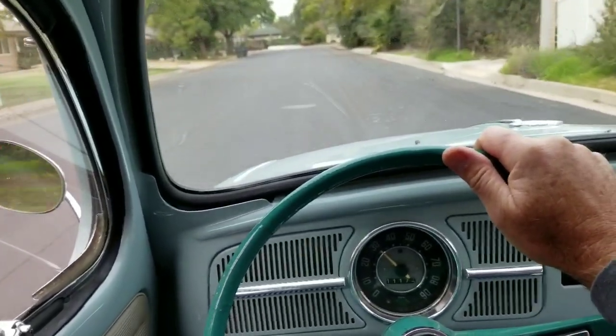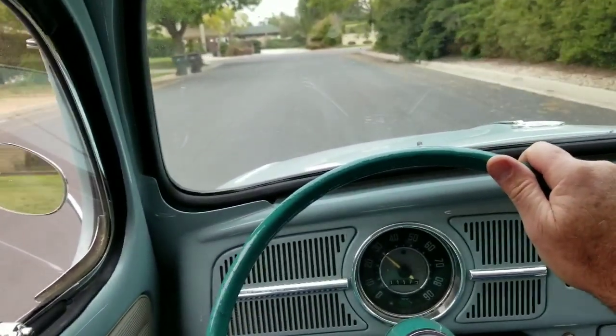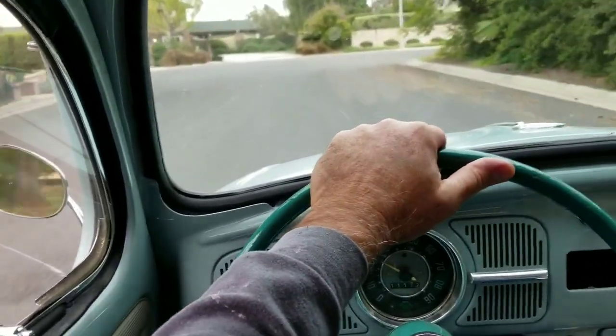But I've never really done this drive going this way. I don't normally go this way.